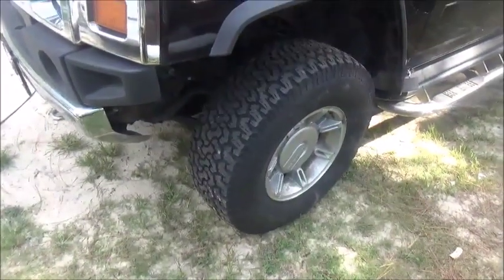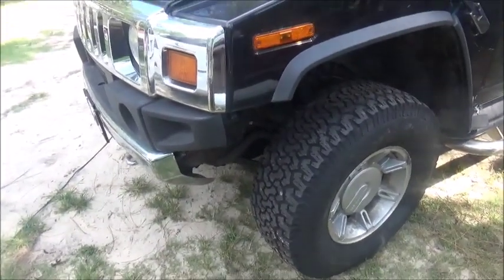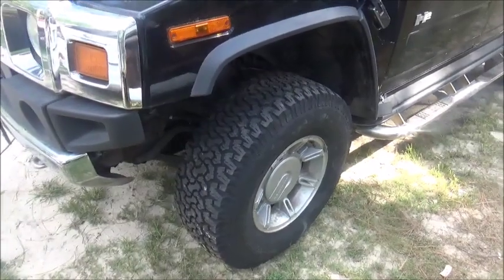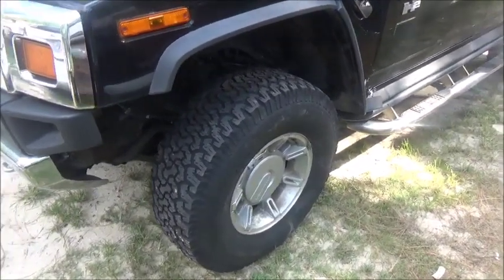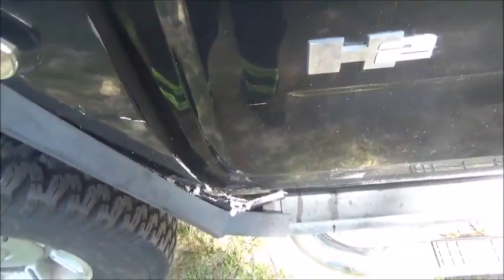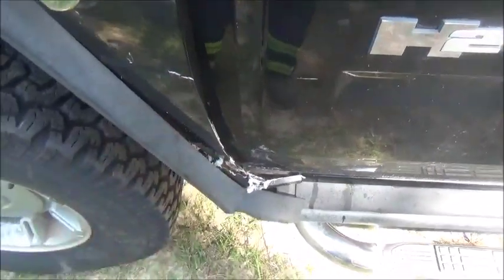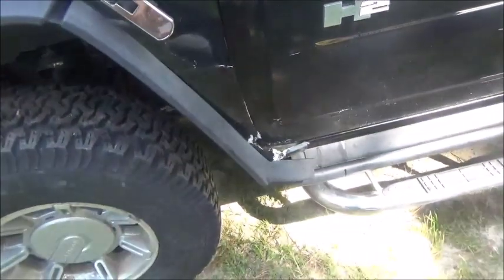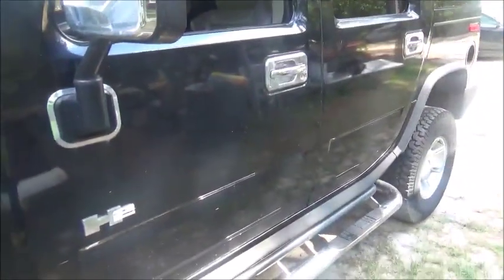Alright folks, we got the front end back together on the Hummer. New axle and steering knuckle, bunch of parts. But anyway, got to take it and get the front end lined up on it, and possibly price this fiberglass piece that goes down through. That's the only real damage on it. And get it cleaned up. Noah's working on the inside of it right now.